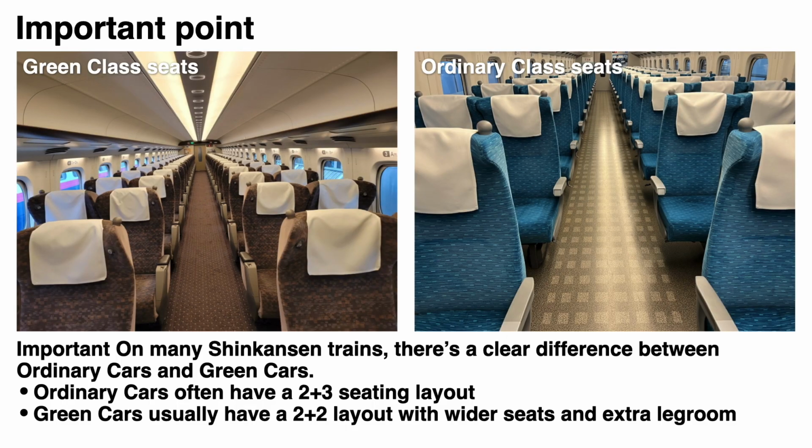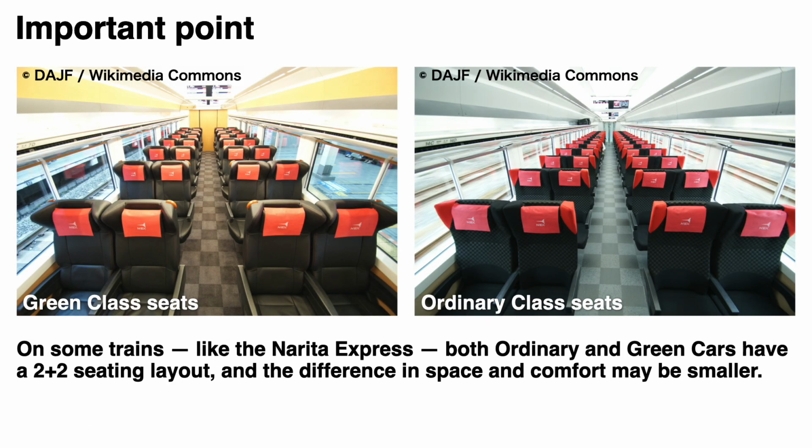Another important point: on many Shinkansen trains, there's a clear difference between ordinary cars and green cars. Ordinary cars often have a 2+3 seating layout. Green cars usually have a 2+2 layout with wider seats and extra legroom. However, on some trains, like the Narita Express, both ordinary and green cars have a 2+2 seating layout, and the difference in space and comfort may be smaller.